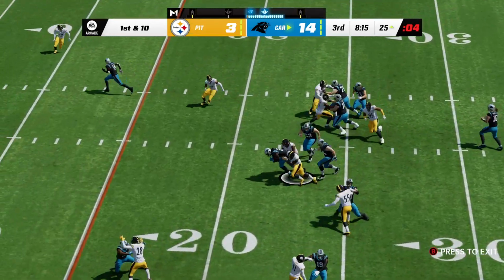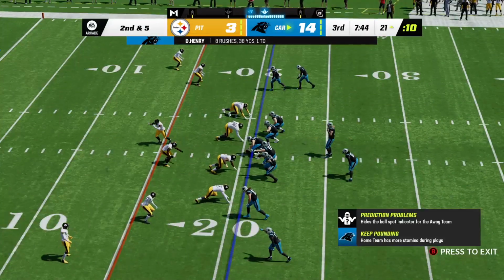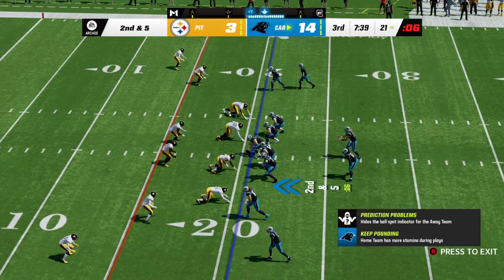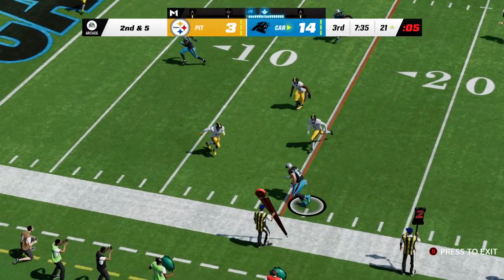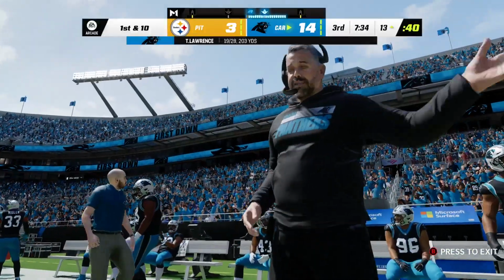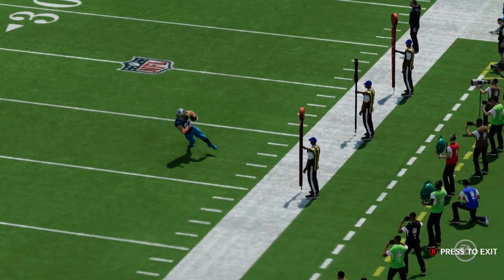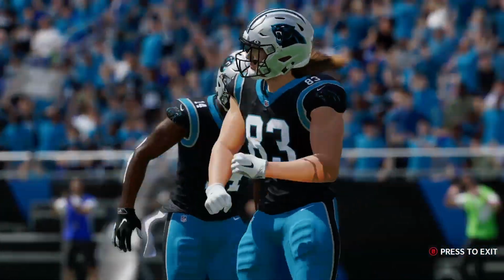A shotgun handoff to Henry. The linebacker, C.J. Mosley, in on the stop. 2nd and 5 now. Lawrence. He's got his big tight end. That's Hurst. And able to get this down inside the 15, either the 13 or 14 before he's out of bounds. And they just keep marching right along. 1st down on a pickup of 8 there.